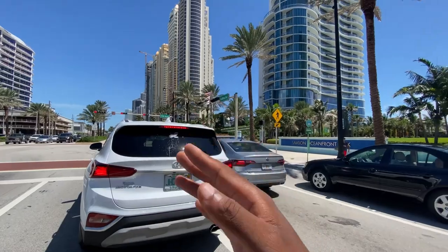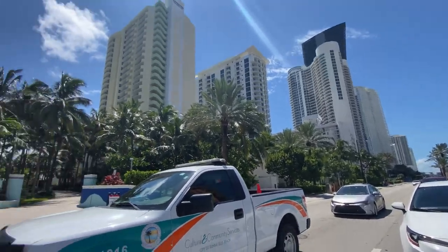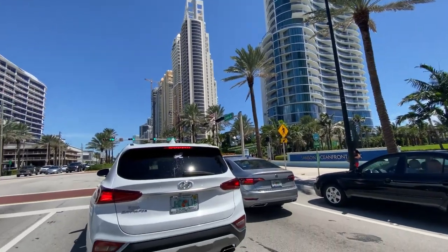If you don't know, this is Sunny Isles, one of my favorite places in the world. As you see, it's like these beautiful high rises just all over. It looks so beautiful. Man, let's get it.